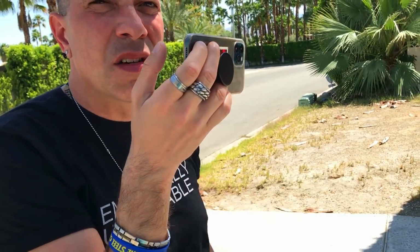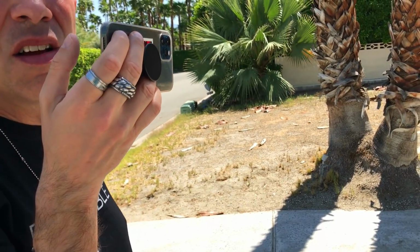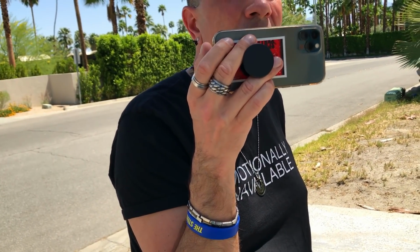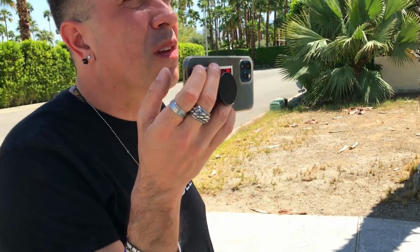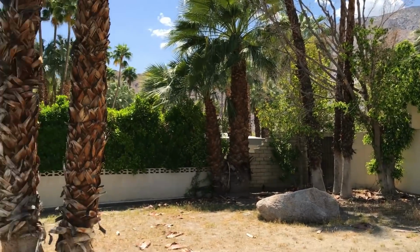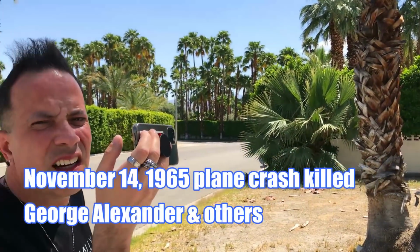So, the architect behind these? This was probably Alexander. In fact, he was the one who built Elvis's honeymoon house just up the street. He designed most of the homes in this neighborhood. He was a famous mid-century modern designer, and he was killed in a plane crash back in, I don't remember the exact year, if it was in the 60s or 70s. I think it was the 60s.